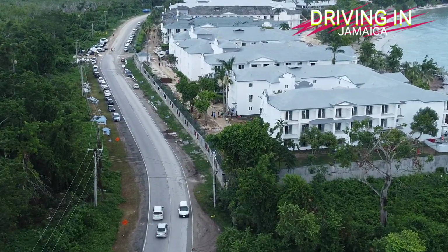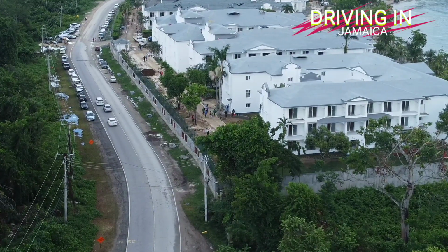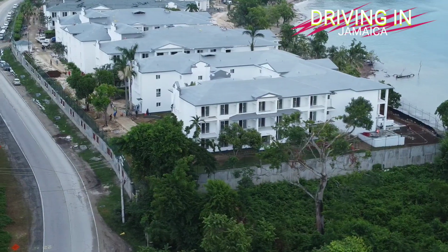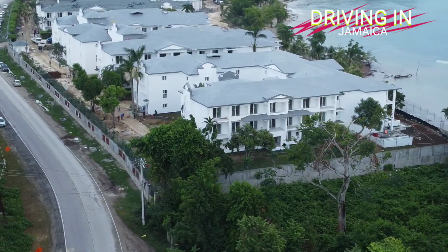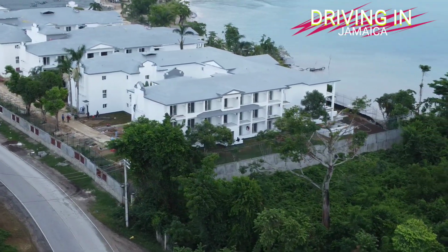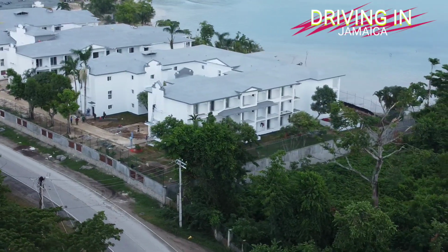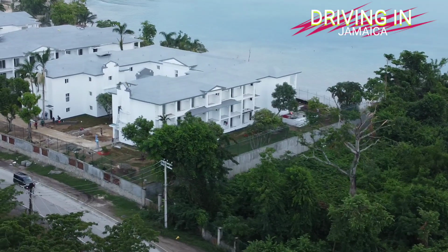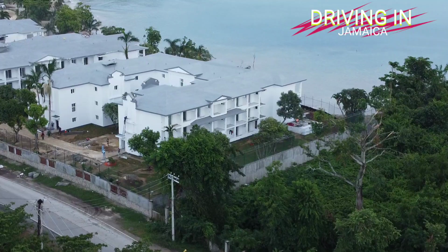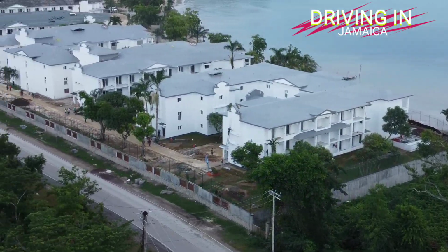And actually, Negril has grown so much that it's going to become a city. Half of Negril is in Westmoreland and controlled by the Westmoreland Parish Council. And the other half is in Hanover, controlled by the Hanover Parish Council. So it's kind of difficult to manage the area of Negril with two different entities controlling different parts of it. But one thing is for sure, the 7 miles beach is a major hit. And a lot of hotels are located along this strip.